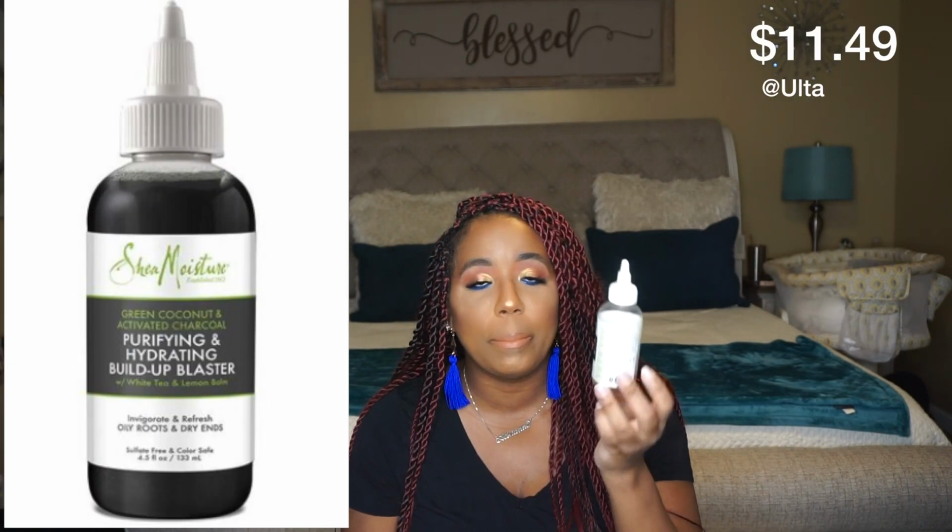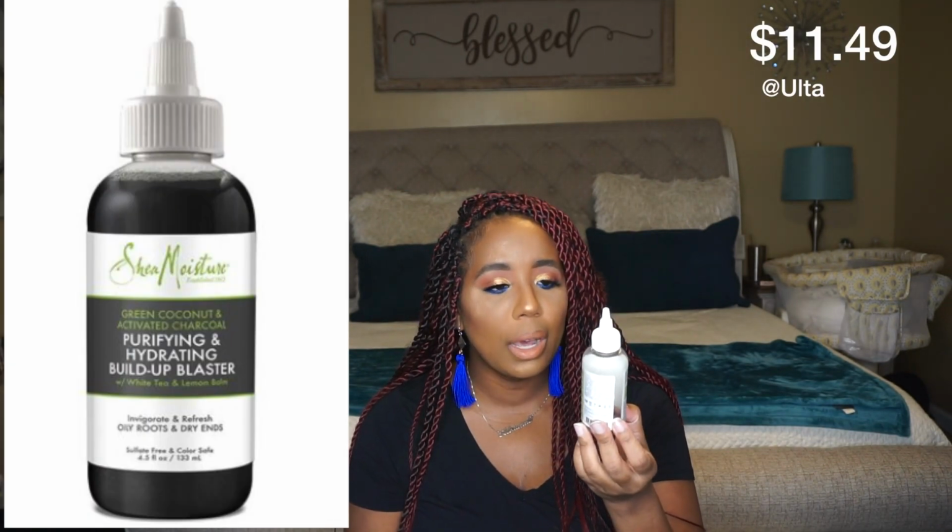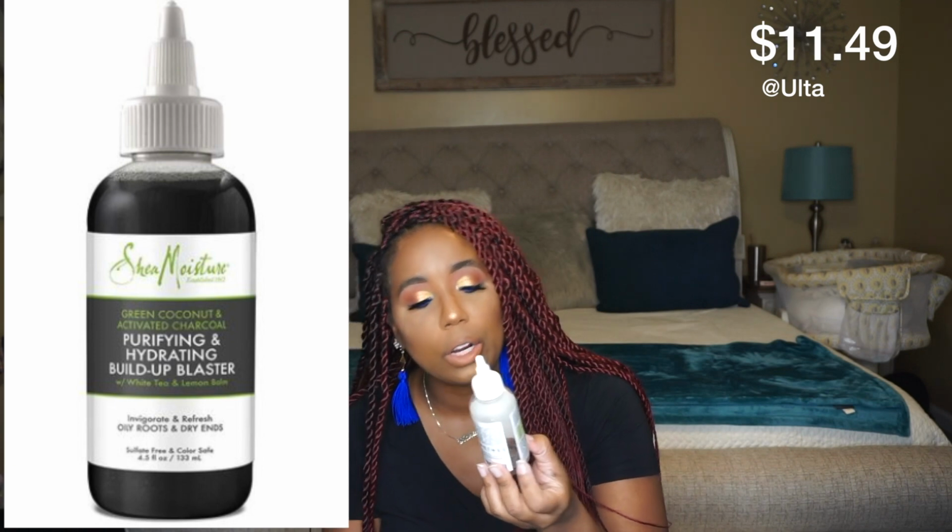So I have been using things to try to cleanse my scalp while my hair is either in faux locks or these twists. What I've been using to cleanse my hair in between washes, because I did not wash my hair with the faux locks, I did not wash my hair with the Senegalese Twists, I have literally just been using this Shea Moisture Purifying and Hydrating Build-Up Blaster. It's with green coconut and activated charcoal.